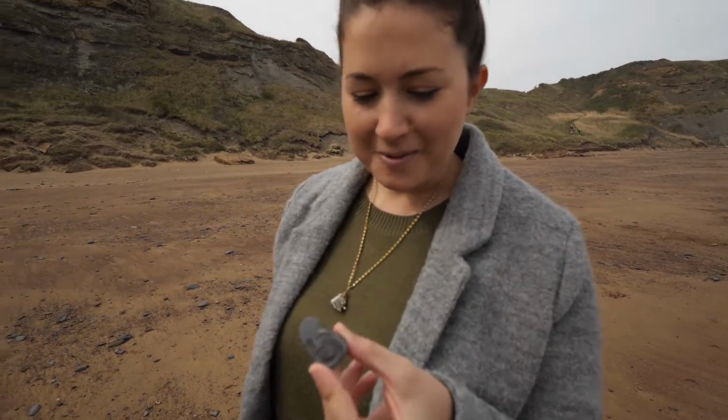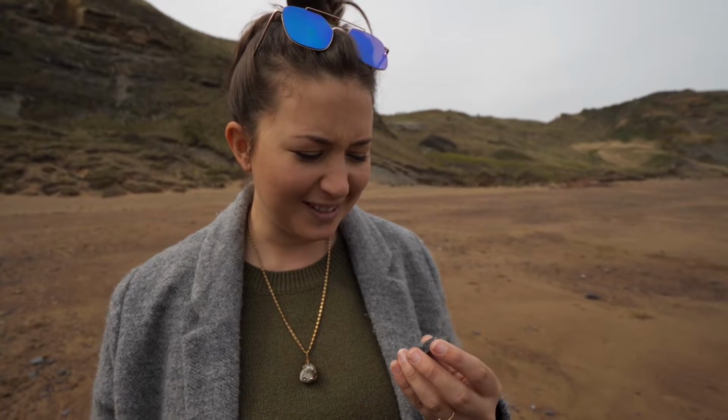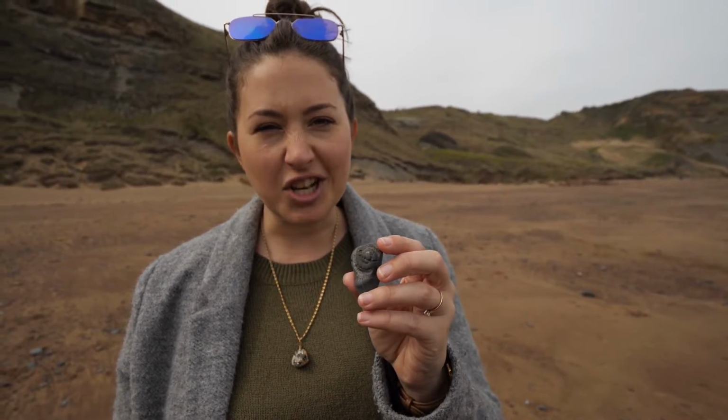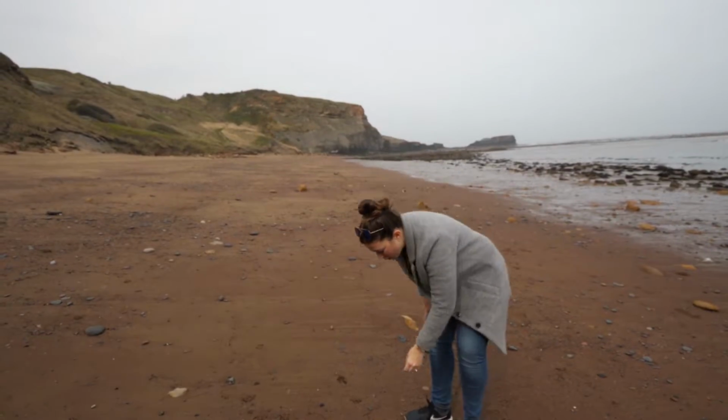I'm not sure about that. What do you reckon? It's a spiral shape, which kind of reminds me of a fossil, but it's not particularly detailed, so it could quite easily just be a funny shaped rock. I mean, for the video, I think that's a fossil. It's definitely a fossil.